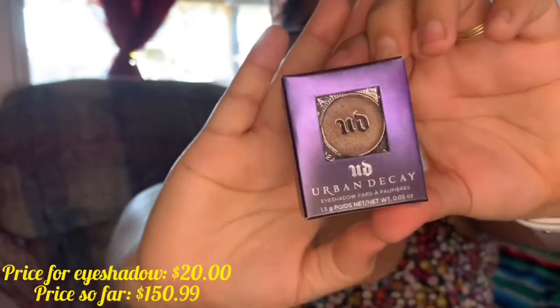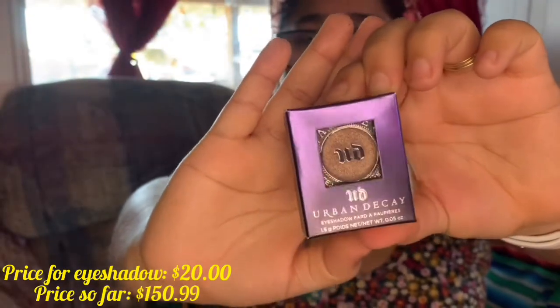Next we have an Urban Decay single eyeshadow. It's in YDK. Here is the packaging of this one. And it is still sealed. You guys, I didn't open anything. I just wanted to see what I got. Let me go get a knife real quick, or I could do it with my fingers. Knife will be better. I'll be right back.